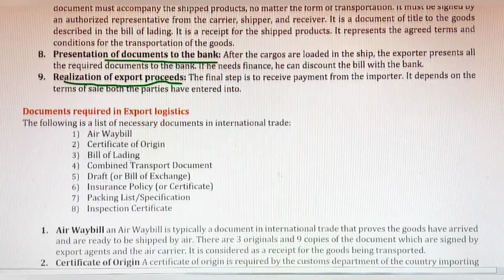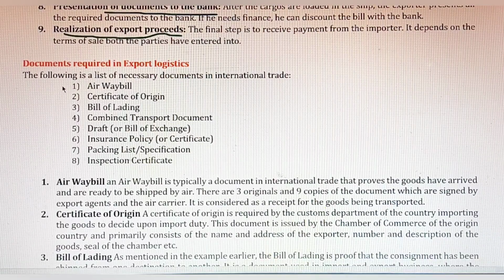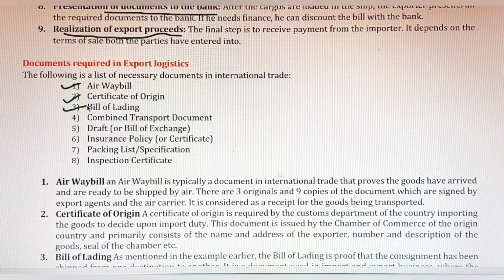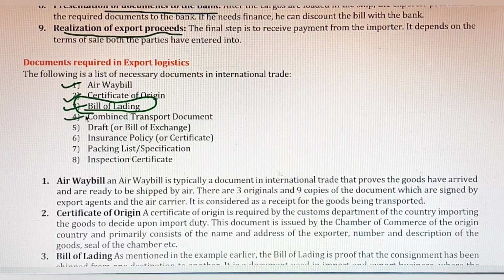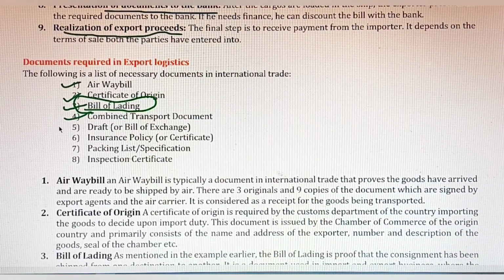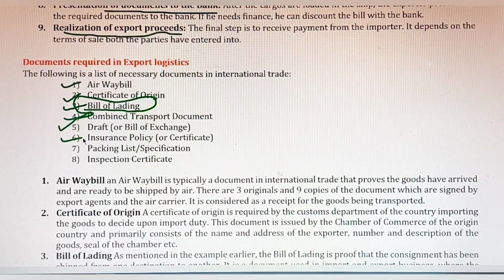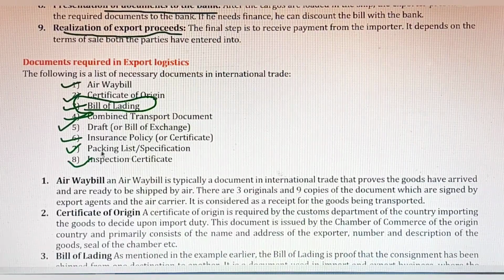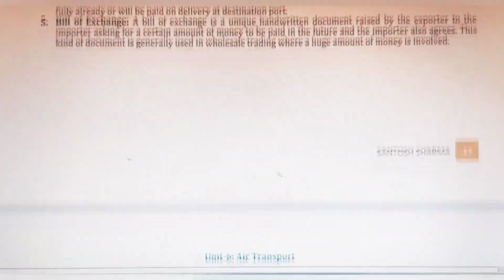So these are the documents required in export logistics: an air waybill, certificate of origin, and bill of lading. Bill of lading is the most important document, in fact. Then a combined transport document, a draft or bill of exchange, and an insurance certificate or policy for the goods. It should also obtain a packing list and an inspection certificate by the customs officer. So these are all the important documents.